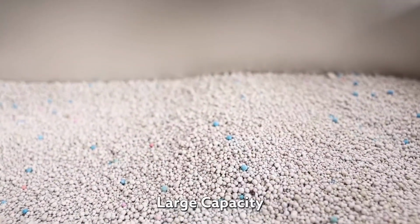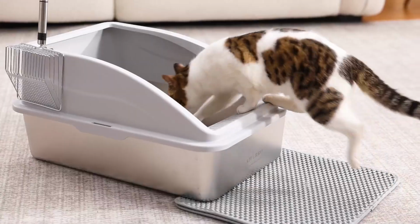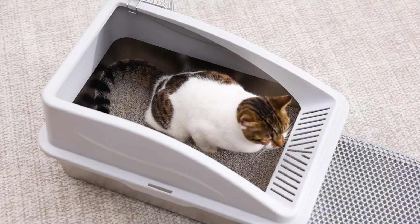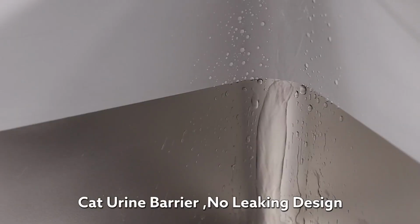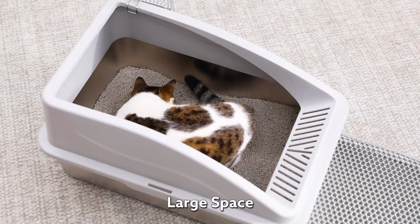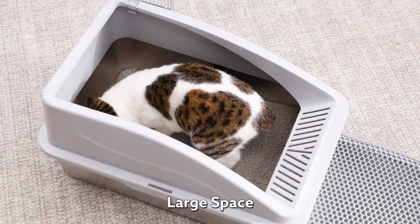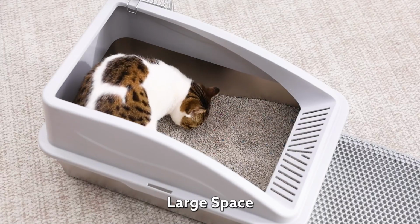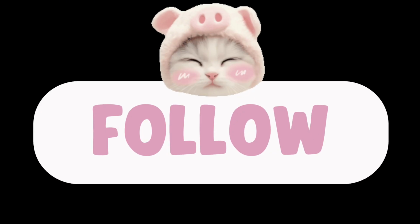The enclosed high-sided design helps contain litter scatter and prevents leaks, making it excellent for big cats or messy diggers. It also includes a litter mat and metal scoop, which adds extra value right away. If you'd rather skip motors and apps but still want a cleaner, longer-lasting litter setup, this one is a fantastic alternative.